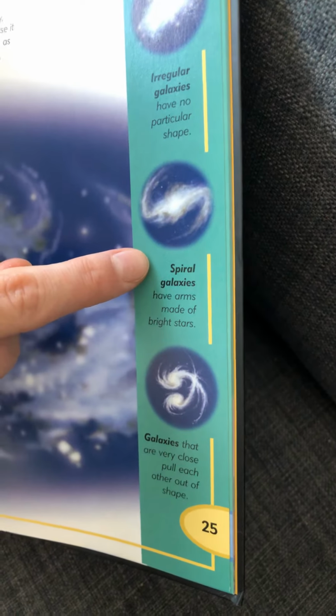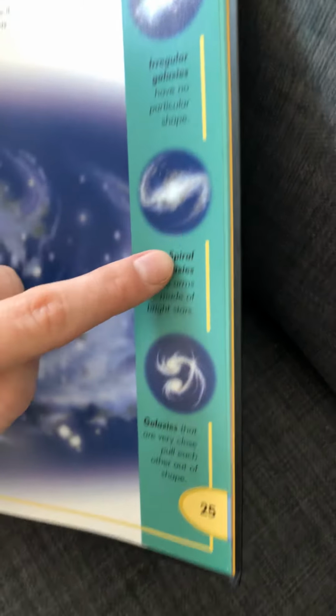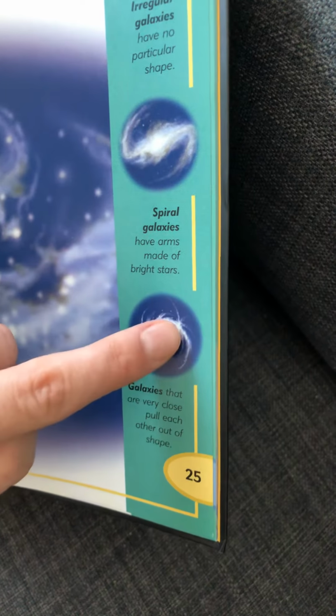Then we've got spiral galaxies, which have arms made of bright stars like that, see? And then galaxies that are very close pull each other out of shape. So these ones are pulling at each other because they're so close to each other.